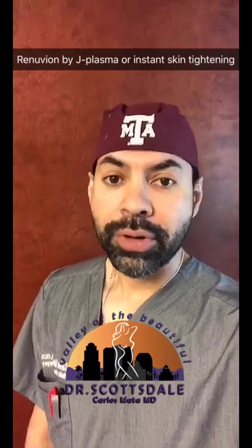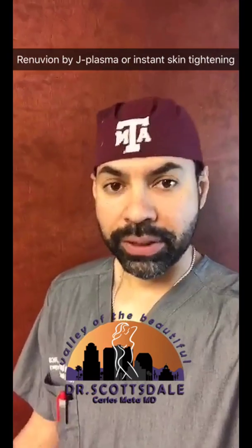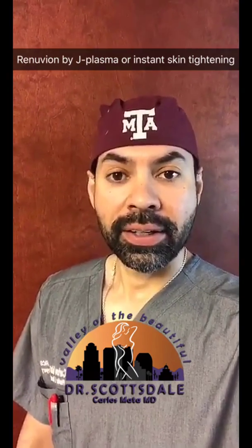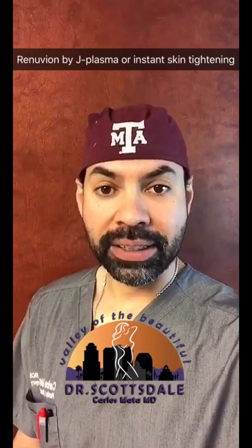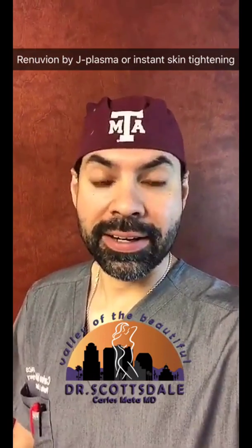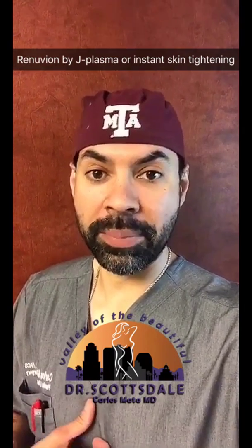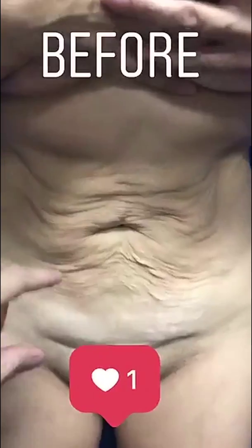Hey guys, so this morning we have a J Plasma to the stomach. This is a patient of mine that I did Lipo 360 BBL on about 3 years ago, and she lost some more weight after her lipo, and she has some skin laxity, but she also gained some fat in places that she still doesn't like. So we're gonna do a little touch-up lipo, and we're gonna do J Plasma to her stomach to cause the skin to tighten. So I'll post her before pictures.